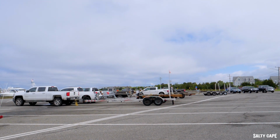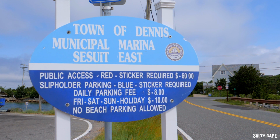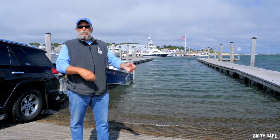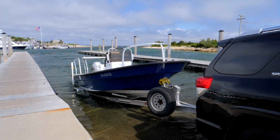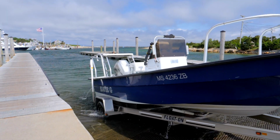Nice ramp. Again, they keep it supervised so that everybody is in line and doing what they're supposed to do, which, when things are busy, you really need to be patient. You need to listen to the attendants. And here at Sesuit, they do a real nice job of keeping everybody supervised and moving in the right direction.